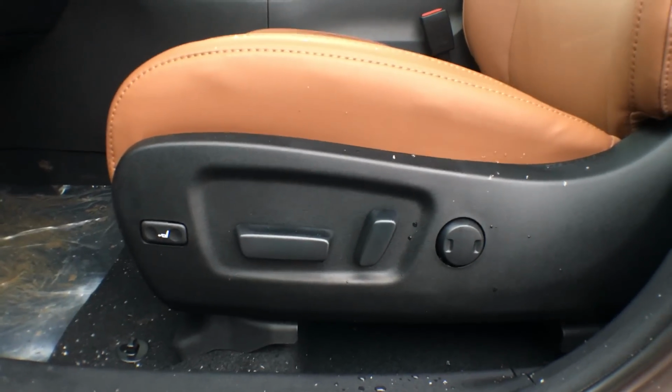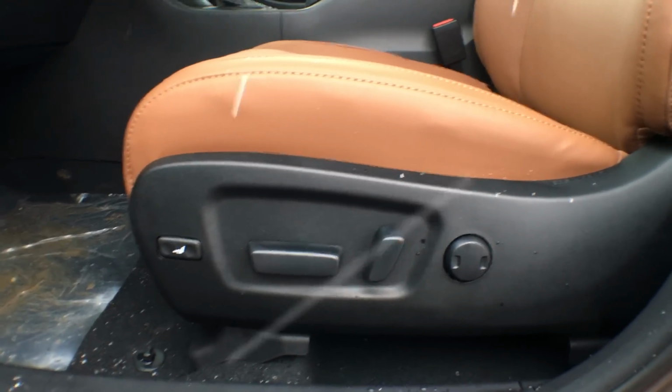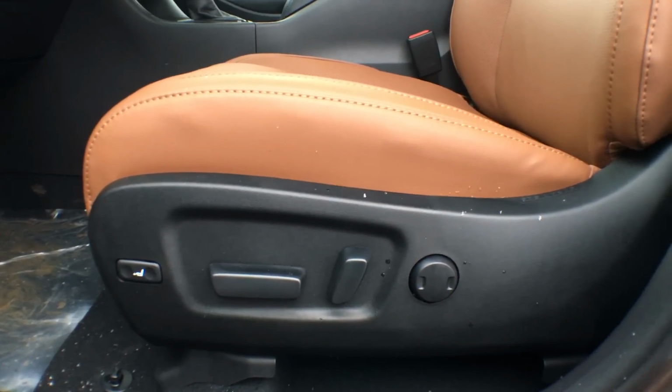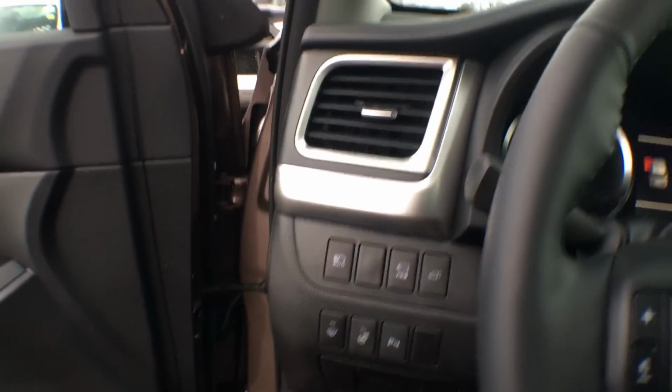Before I bring you completely inside, one more thing to point out, we do have a 10-way power adjustable driver's seat, and it does have lumbar support as well as you can adjust the cushion length. So this is what allows that memory system to work. Not only that, but it's also a safety feature and it's very convenient. Let's bring you completely inside here.